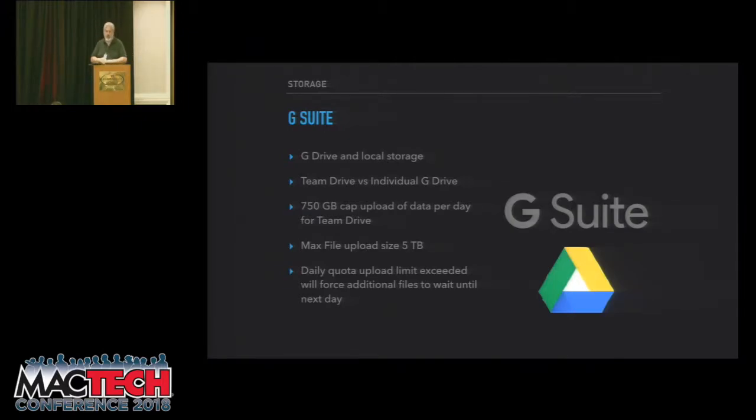So G Suite, Google Drive. How many people are actually using Google Drive? Good. How many here have actually worked with Team Drive? Okay, a couple. Five years ago I was screaming at Google for Team Drive. Google Drive is great, but it was just a giant bucket. I needed to be able to segment out storage to create something like a network share for a department, and that's where Team Drive came in. And it's really good at it now.